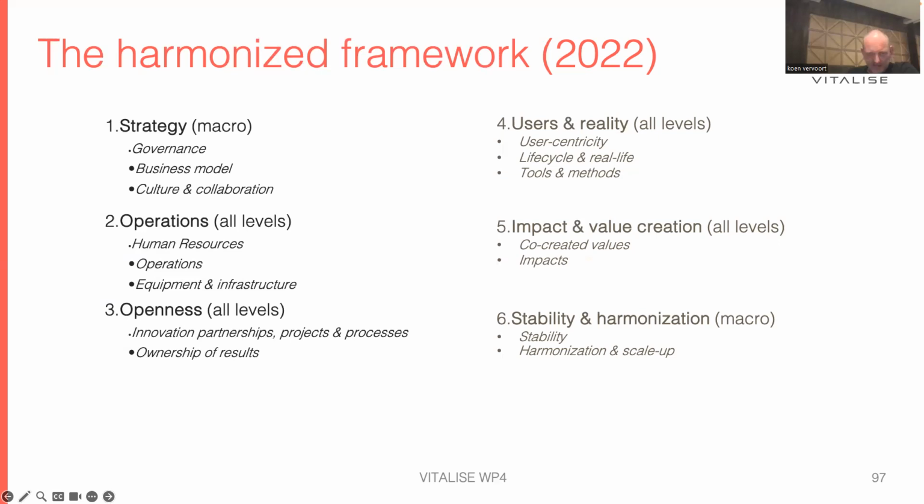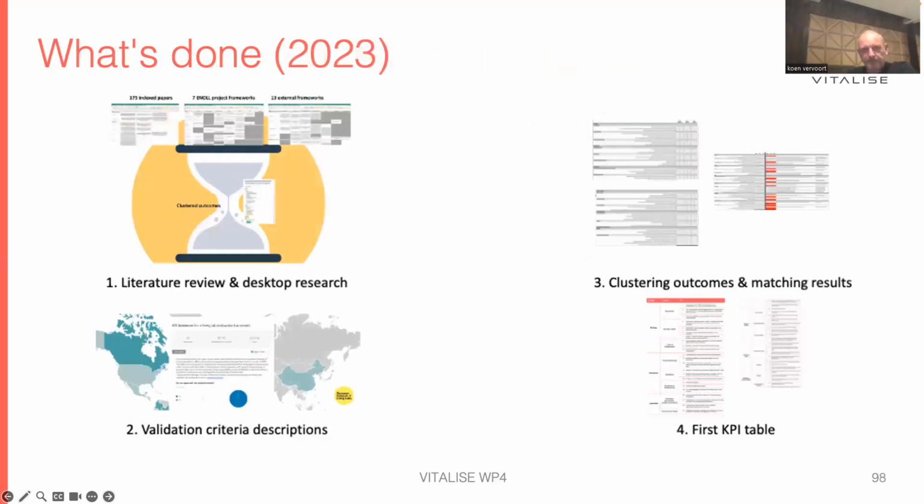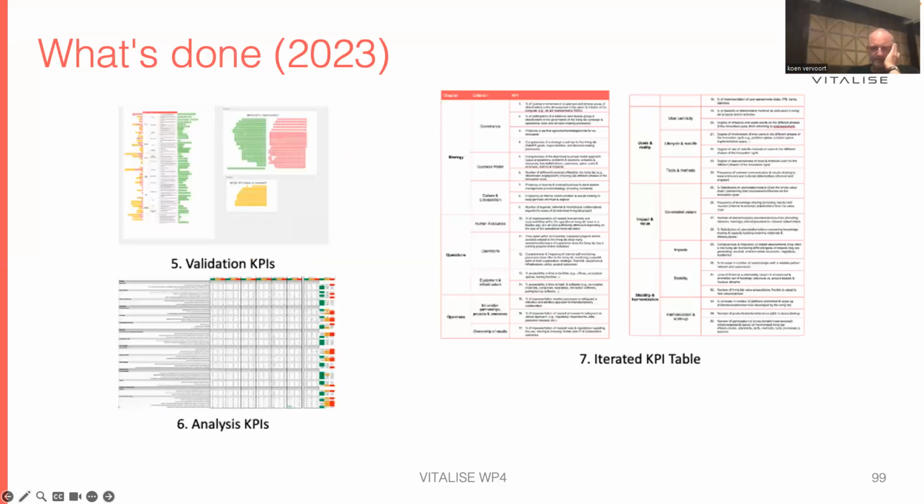So if you now go to the next slide. What we did is we started reading 175 papers. We added 20 frameworks of KPIs and assessments which were already existing. We started validating all those criteria and describing them so that everybody understands them in the correct way. We clustered them. We came up with the first KPI table, and then we continued to the next slide. All this was done by the pilot group as well. And by the way, next slide.